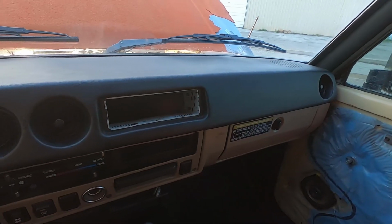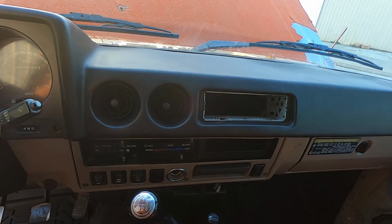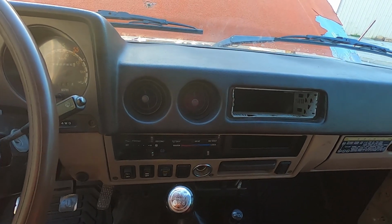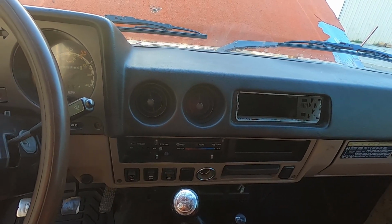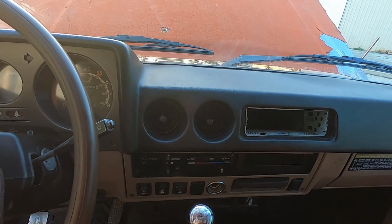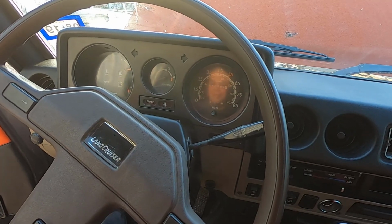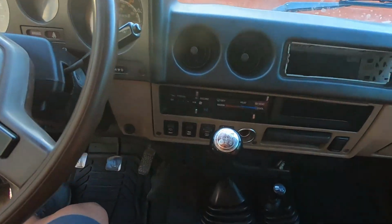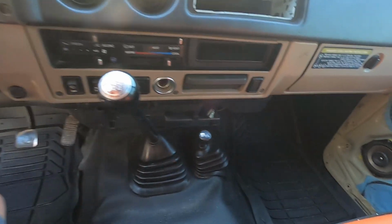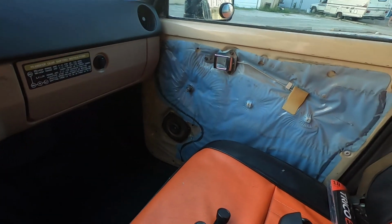It is missing a radio. The AC does work on this. The blower was not blowing when I bought it, so I brought it over to my buddy Jack's, and we took the blower apart and gave it a good cleaning, put it back together, and it's working. It's blowing strong. We did have to charge the AC system, but it's cold, and AC is working. It's awesome. It is manual, which is something I wanted. Obviously, also four-wheel drive.